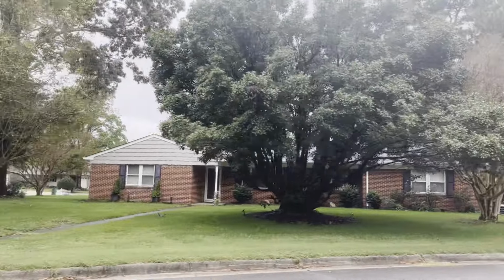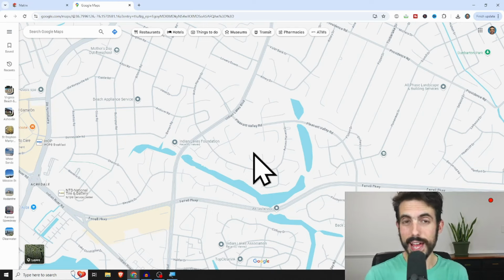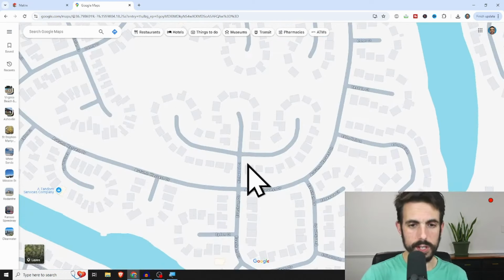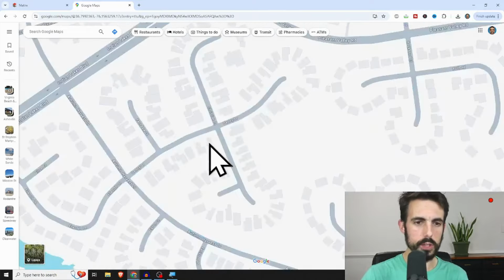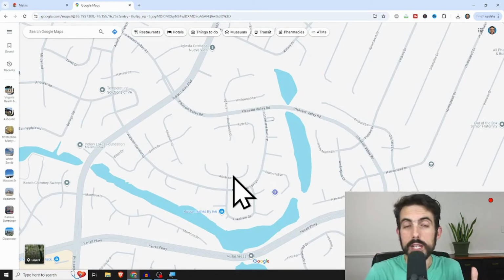Now, another thing to note is that there are some roads that connect through the neighborhoods in Indian Lakes, and so those are a little bit busier, but they often have a lot of cul-de-sacs that come off of those roads. So as you zoom in, you see what I'm talking about. Aquarius Court, Richwood Court, Christian Court, Elton Court, all these courts are pretty quiet, because unless you live there, you have no reason to go there unless you just get lost.